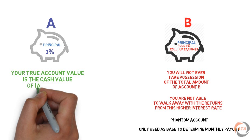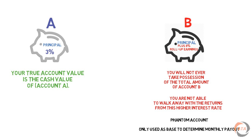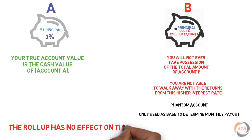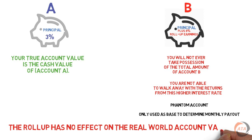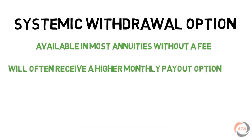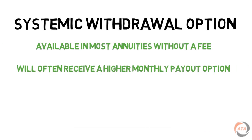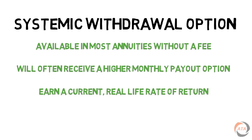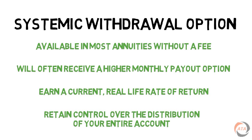Your true account value is the actual value of the account where you put your original investment. In other words, the cash value of account A. It might be larger or smaller or the same as the benefit base, but the roll-up has no effect on the real-world account value. If instead you chose to use the generic systemic withdrawal option, which is available in most annuities without a fee, you will often receive a higher monthly payout option, earn a current real-life rate of return, and retain control over the distribution of your entire account.